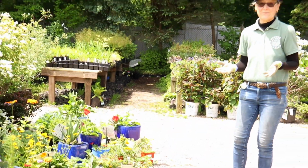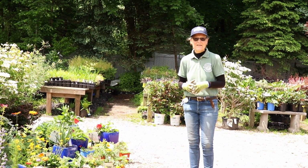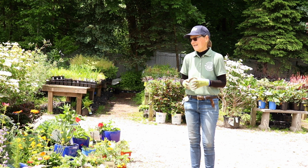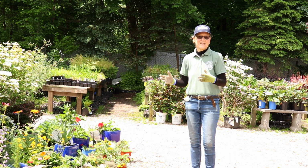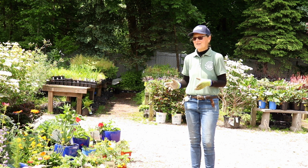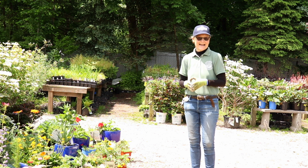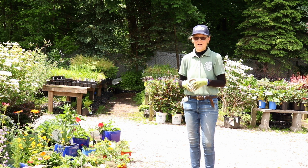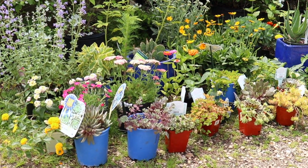So you can have fun with pure, hot, sunny spots. Don't think nothing can grow there or whatever. We have so many things that will really enjoy that particular spot in your yard, so don't give up on that. It's always good to perhaps add a little compost, because usually those hot, sunny, dry areas are a little more sandy soil.